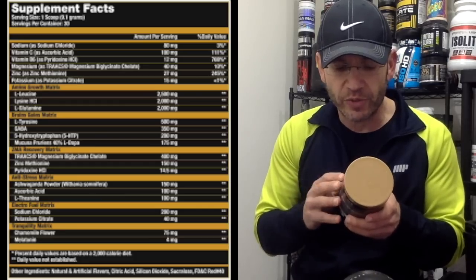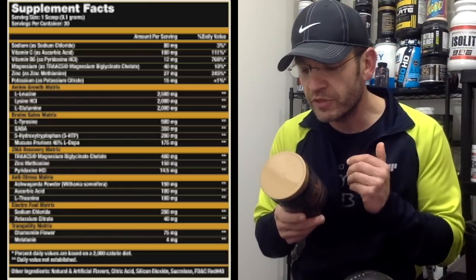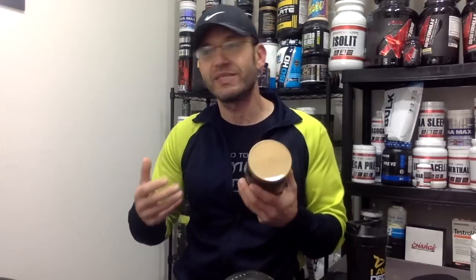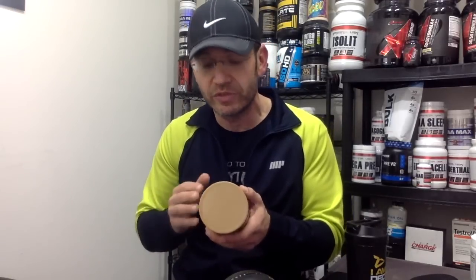So let's start with the formula. They have a couple of things, and I actually like the way that they outline the functionality and what this thing is supposed to do. First thing, they have what they call the Amino Growth Matrix. So you have L-Leucine at 2.5 grams. This is supposed to help you with muscle protein synthesis during the night. So basically, if you're fasted, theoretically you'll have L-Leucine, which is the anabolic part of the BCAA, in your bloodstream. 2.5 grams, that's like, if you look at 5 grams in a 2-to-1 ratio for BCAAs, then that's the L-Leucine part.